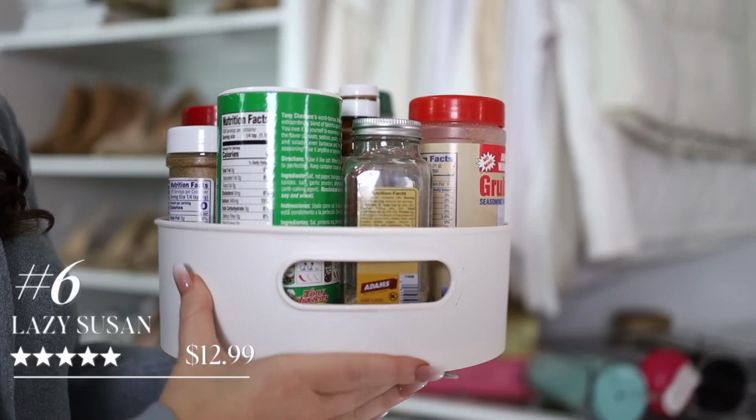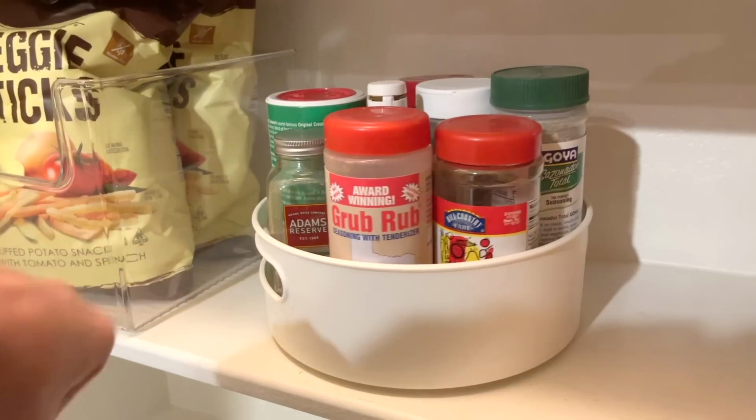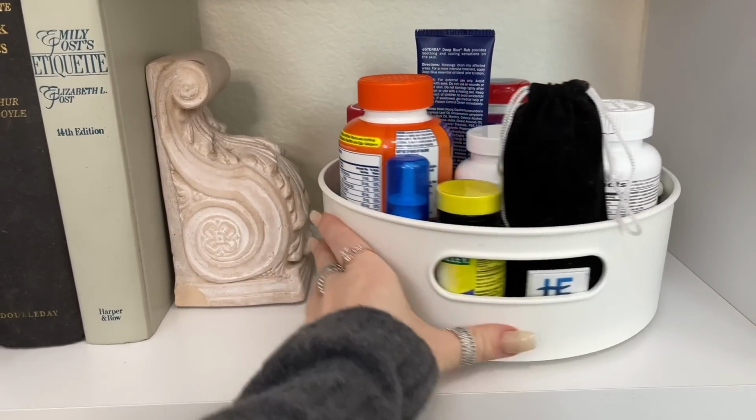And number 6, speaking of things that I keep in my pantry that organize my life, is this Lazy Susan from Copco. This is around $13 on Amazon, and this one is a little bit different because of the high sidewall. I see a lot that have a tiny lip or completely flat, which are quite pretty. They definitely have their place, but I find that as I grab for items, having this 4-inch wall really helps make sure I don't have items knock over.